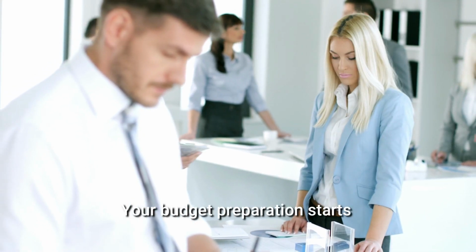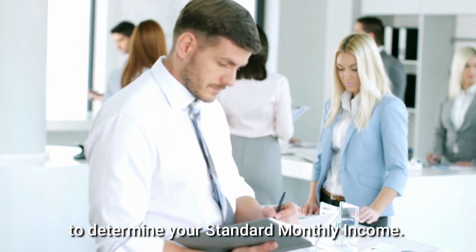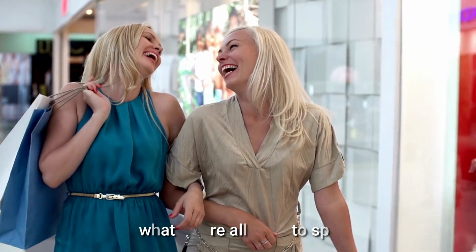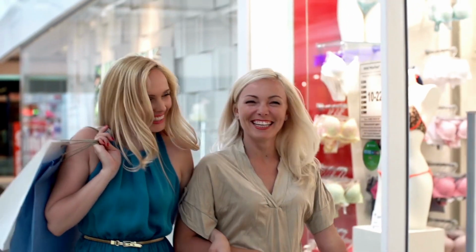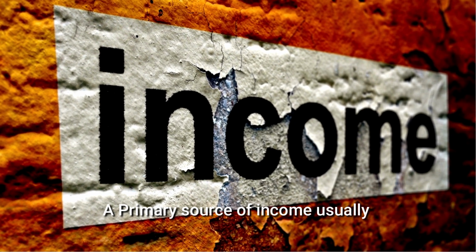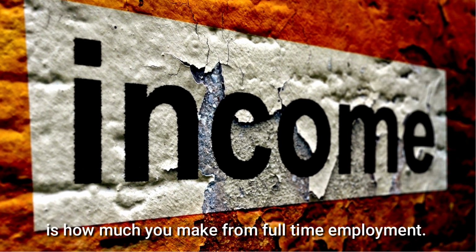Your budget preparation starts with tracking what you earn every month. Your goal is to determine your standard monthly income. A standard monthly income sets the limit on what you're allowed to spend, without the worry of going into debt. Begin with listing your primary source of income. A primary source of income usually is how much you make from full-time employment.